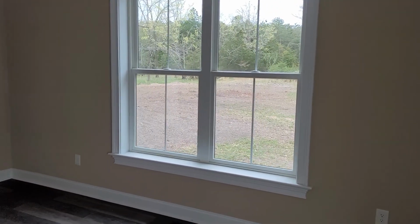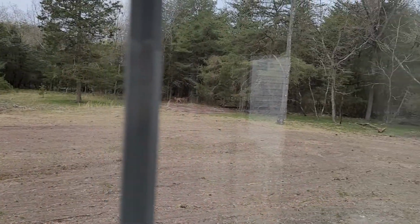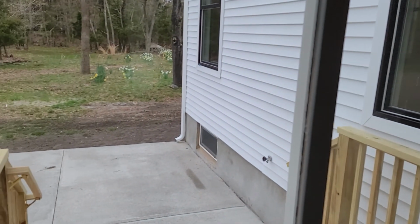Nice view outside. We've got to get some seed in the yard, but that'll start popping up nice as soon as the seed and weather hits it. Got a nice patio out here. And we're going to keep going here.